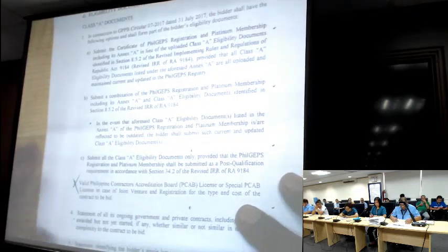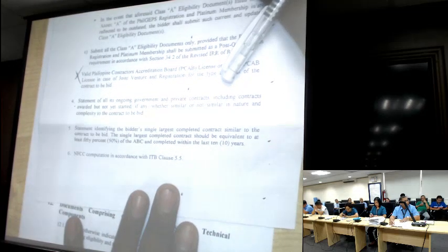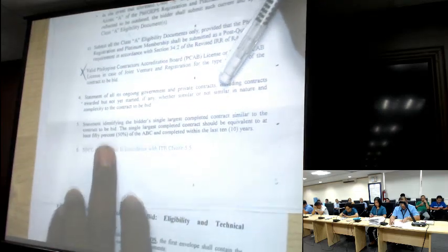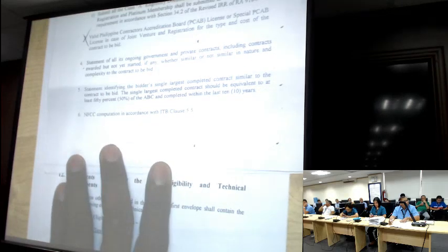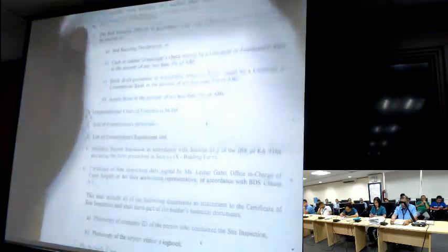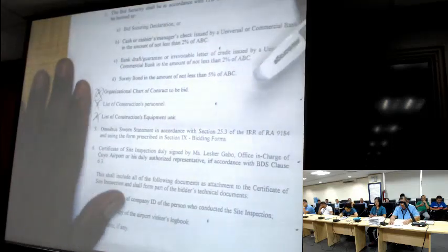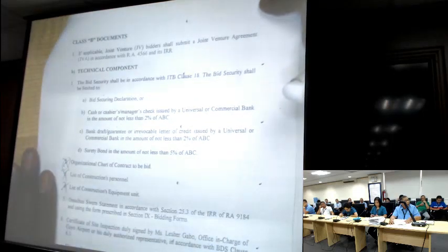Requirements, and then the statements of ongoing government and private contracts, number 4. Statement identifying the bidder's single largest completed contract similar to the contract to be bid, and then the NFCC computation in accordance with ITB Clause 5.5. For Class B documents, if applicable, the joint venture agreement. And then the technical component.